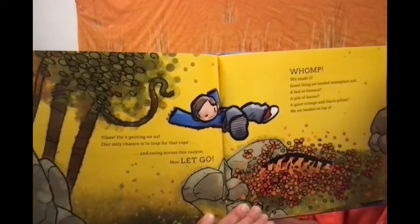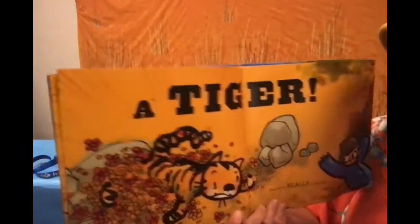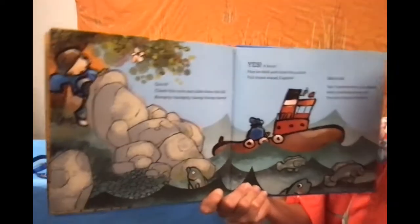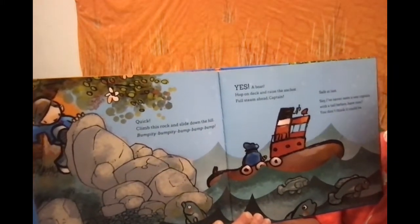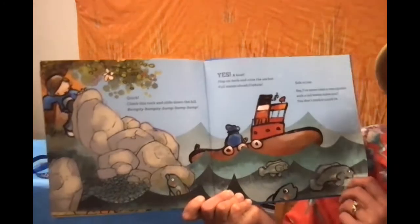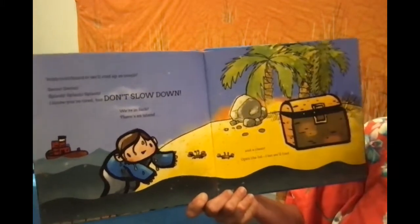It's a good thing we landed someplace soft. A bed of flowers, a pile of leaves, a giant orange and black pillow. No, we landed on top of a tiger! Now we're really in trouble. Quick, climb this rock and slide down the hill. Bumpity, bumpity, bump, bump, bump. Yes, a boat. Hop on deck and raise the anchor. Full speed ahead, Captain. Whew, safe at last. Say, I've never seen a sea captain with a tail before, have you? You don't think it could be... a tiger! Not again! Jump overboard or we'll end up as lunch. Swim, swim, splash, splash, splash.